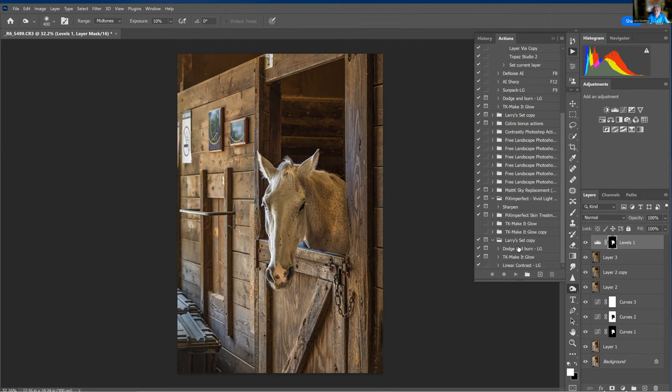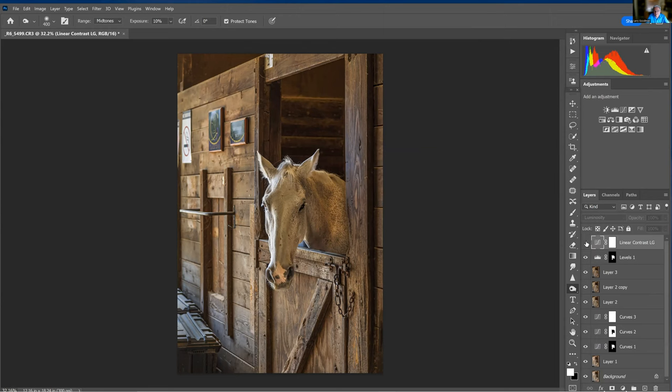So you'll have my dodge and burning techniques, you'll have make it glow, and you'll have an action for linear contrast. So you just click on linear contrast, come down here to the play button, hit the play button, boom, it puts up a layer and then puts the linear contrast on there for you, changing the mode to luminosity. So you can click the eyeball on and off, and you can see it gives it that little richness. That's one of my favorite presets. Okay, so we're finished. Obviously you might do a few other things, but that's it. We're going to leave it at that.